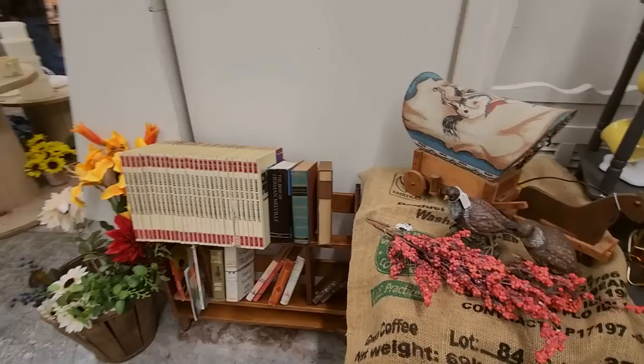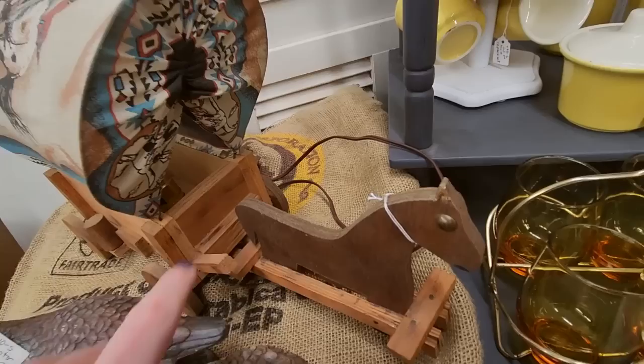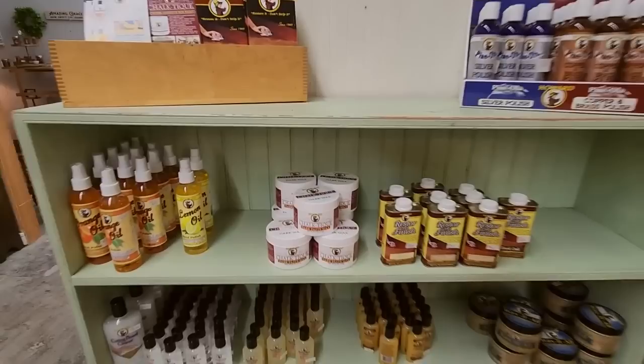Here we have some more books, Crimes and Punishment. Wow. It's a whole series. And a covered wagon. This is probably, yeah, it's a lamp. There's a little light in there. We had one like that when I was a kid. Here's some Tupperware. Look at that. Yeah. And here we have all kinds of stuff like a dark paste wax, wood polish.